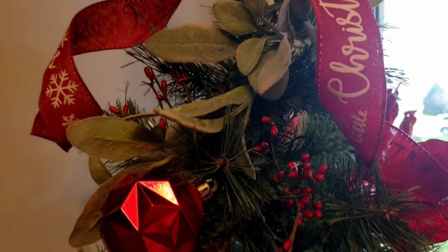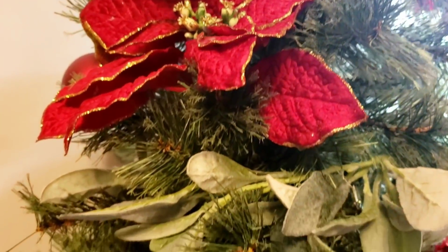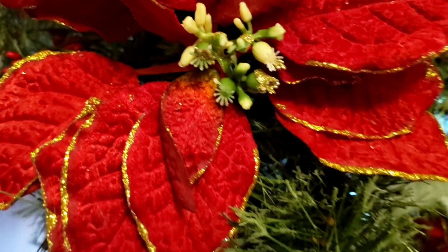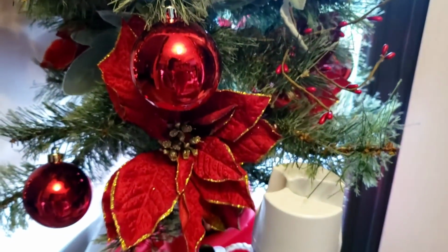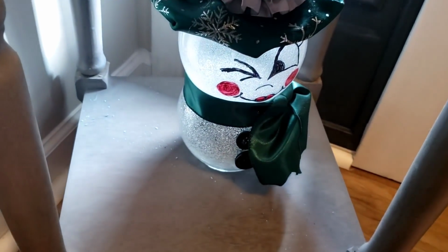This is a tree that I've had for years. 2 came in a pack. So I have one here today and one in one of the bedrooms upstairs, but I added the red poinsettias that I've already had. There's nothing new in this tree. For me, it's just all about placement and how you use the items that you already have.